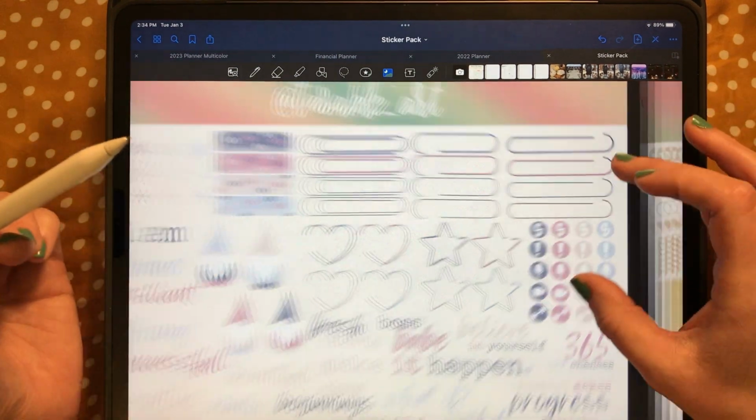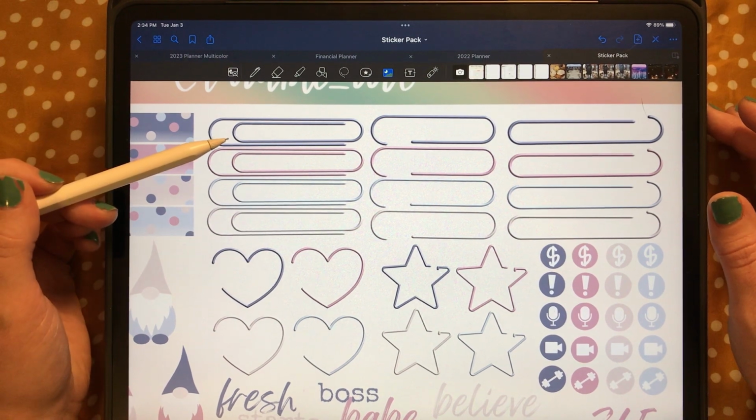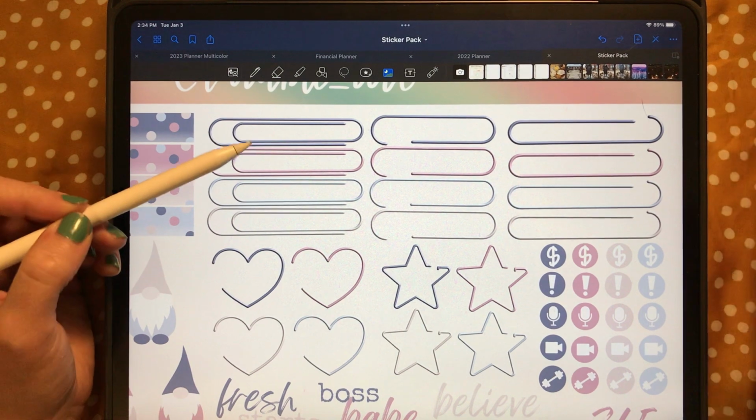I did also add in all of these paper clips, and these first 4 paper clips I don't really feel like are going to be that useful, but you guys can let me know. I mostly kept them in because I just really like the way that they look.